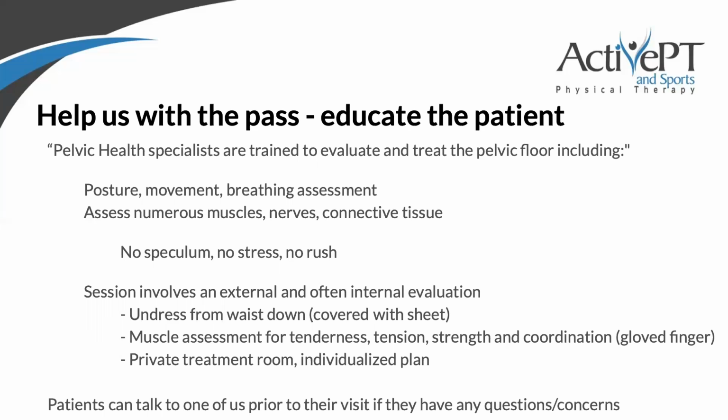And then we do a muscle assessment for tenderness, tension, strength, and coordination. And then we use a private room, obviously, individualized plan. And then the patients can talk to one of us either in person or on the phone or a video visit if they have questions or concerns about it. I always tell people that they can stop at any time and we can check something else, right? Like if they're feeling uncomfortable, I say use your words or raise your hand, because I never want them to feel like I have to do this right then. I really want it to be guided by them and that they can feel comfortable.